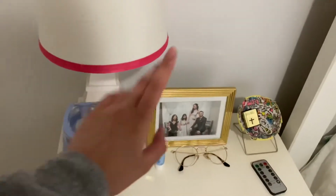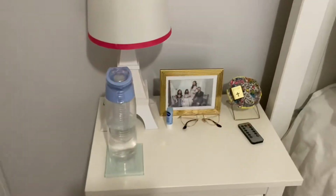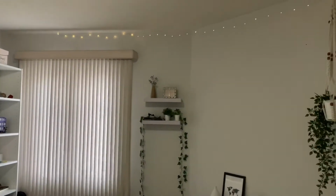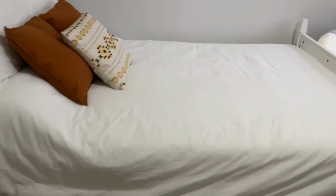Water bottle picture frame is from the dollar store. This remote is to control my fairy light that I put up. I don't know how I feel about it, but this is how it looks when it's off. But when it's on, it gives a little spark. So this is my bed.